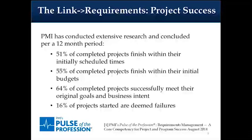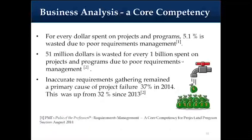Isn't the business analyst completely responsible for working with the stakeholders up front and documenting the business needs and identifying the problems or opportunities that the project is to fulfill? But we're seeing these types of numbers. And additionally, the research told us that 16% of projects are deemed failures at the start of the project. So those are really pretty bad numbers.